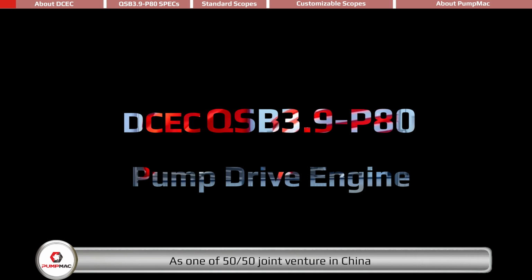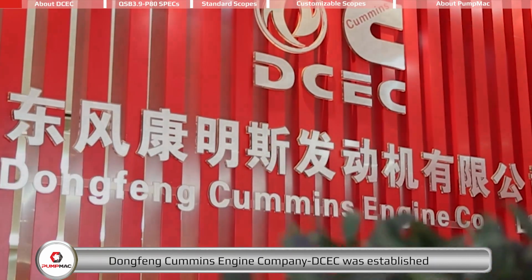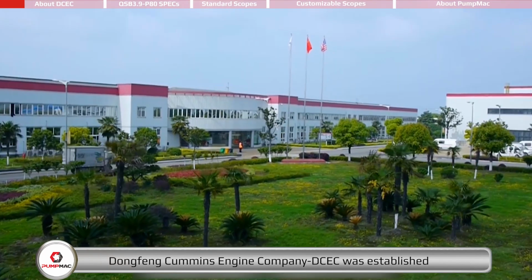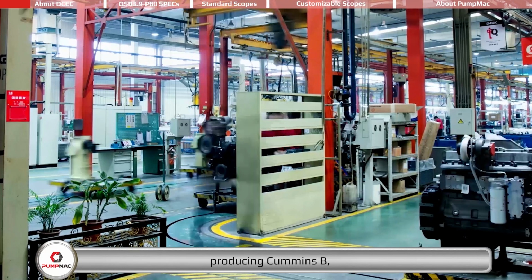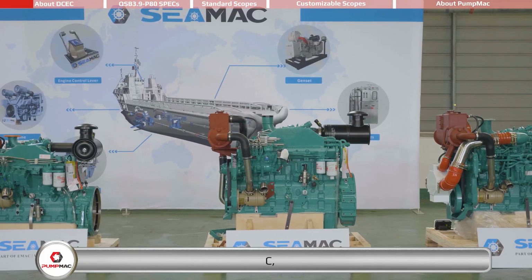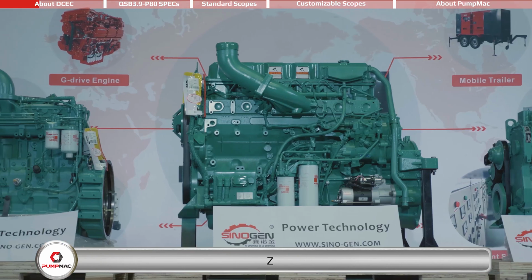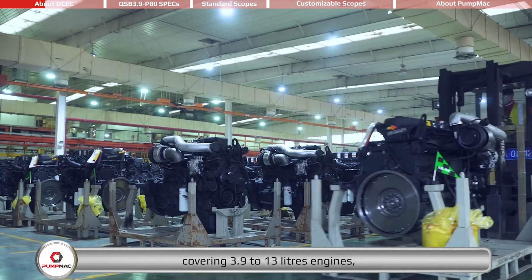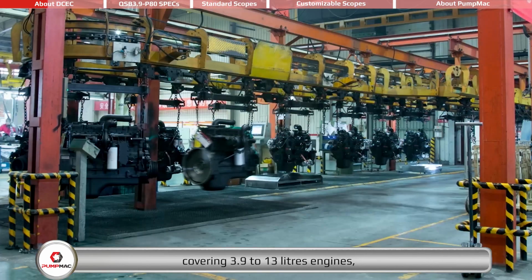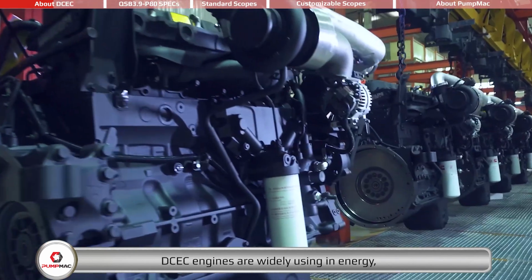As a 50/50 joint venture in China, Dongfeng Cummins Engine Company, DCEC, was established in 1996, producing Cummins B, C, D, L, Z series mechanical and electronic engines, covering 3.9 to 13 liters with power from 20 to 600 kilowatts.